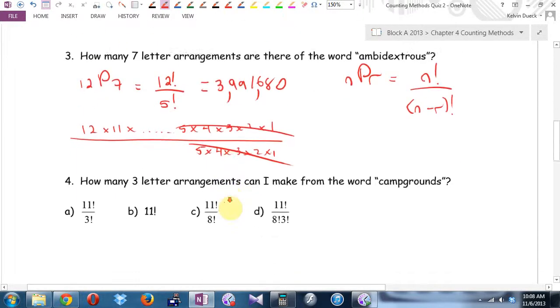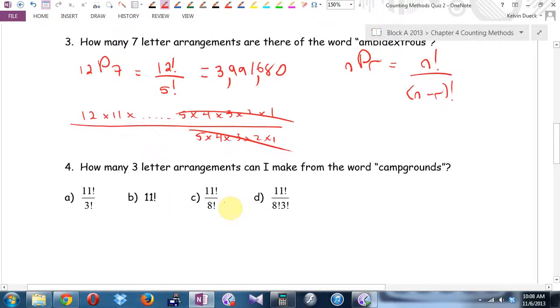One mark. How many three-letter arrangements can I make from the word campgrounds? Well, no letters appear twice. Campgrounds has 1, 2, 3, 4, 5, 6, 7, 8, 9, 10, 11 letters. So it would be 11P3. That answer doesn't appear there.